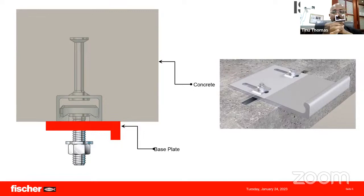So we place this inside concrete, and once the concrete is solidified, we can insert a T-bolt and twist it. And then later on, we can attach a base plate on top of it with nuts and washer. So it's a very easy solution. And this provides flexibility of loading in all three directions.